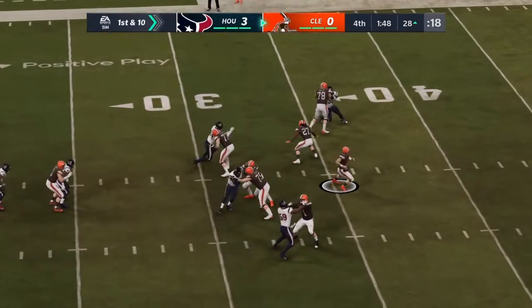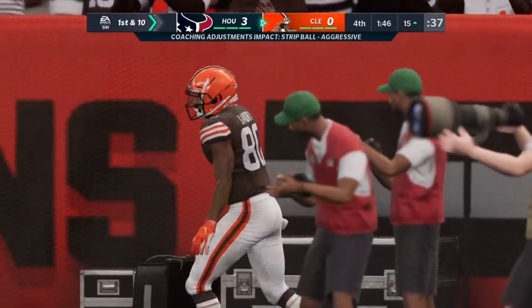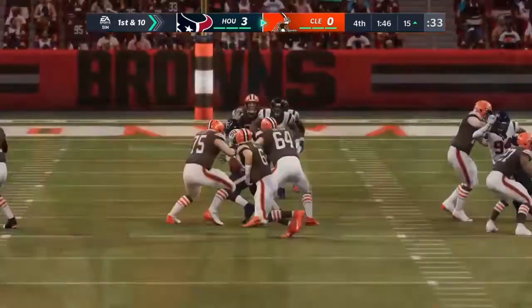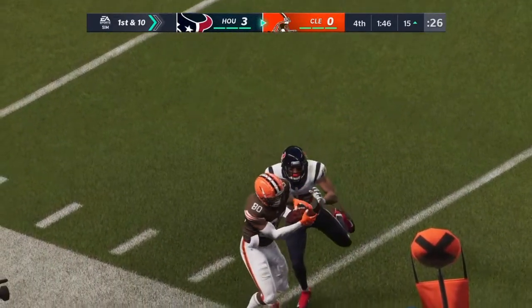Back to throw. Sideline throw, that's caught by Landry. And he's going to be out down inside the 20 at the 15. Another nice gain, 13 yards that time, and another first down. They got exactly what they wanted there. Out route, catch, get out of bounds, stop the clock.